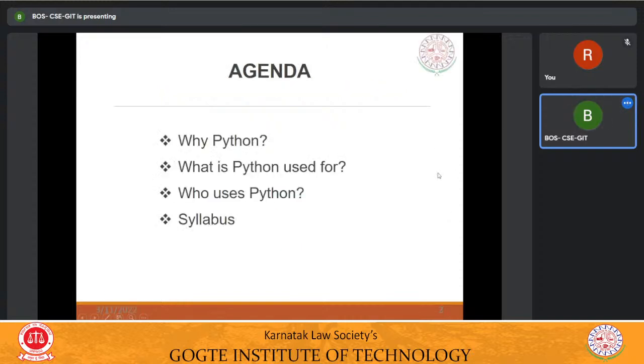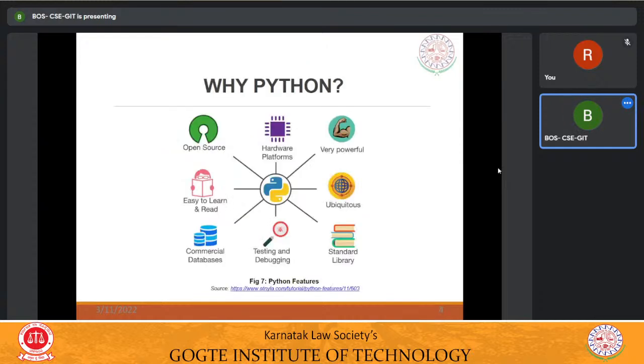This is a brief session on the importance of the programming language Python. So the presentation has been organized as why Python, what is it used for, who uses Python, and a brief look at the syllabus. Python is a high-level programming language which is object-oriented in nature, and it is also dynamic. It is interpreted, and these are some of the features that have made Python popular.